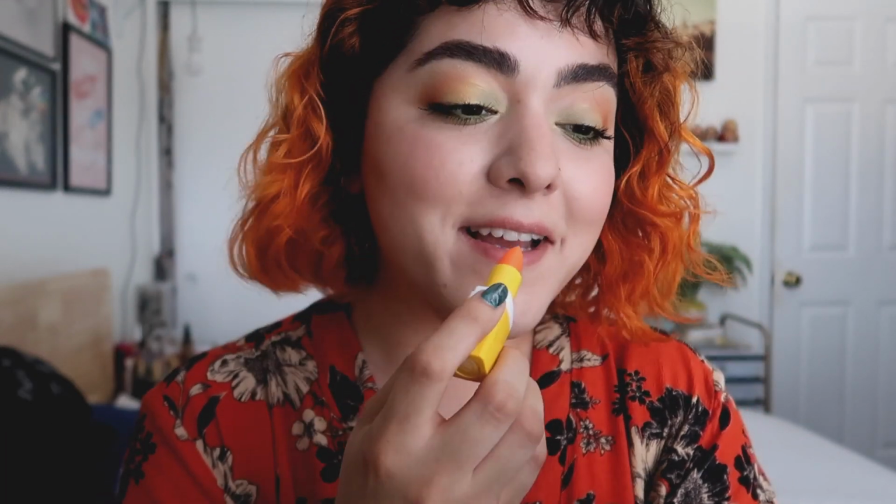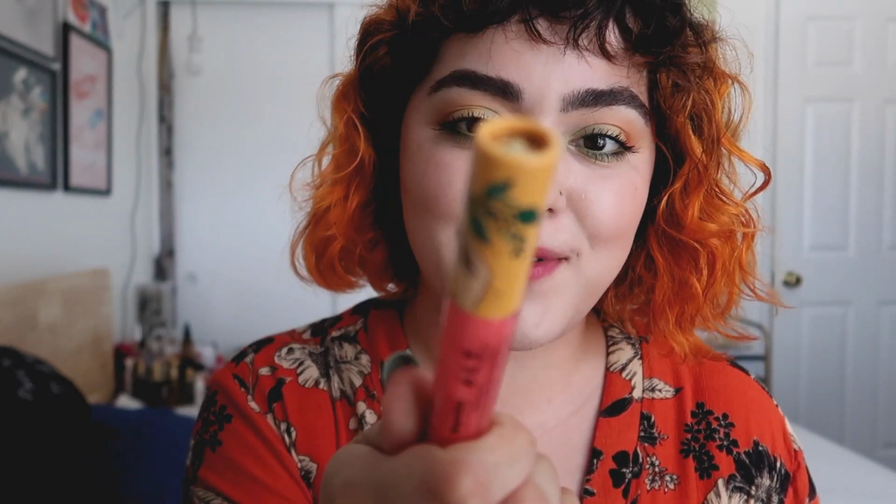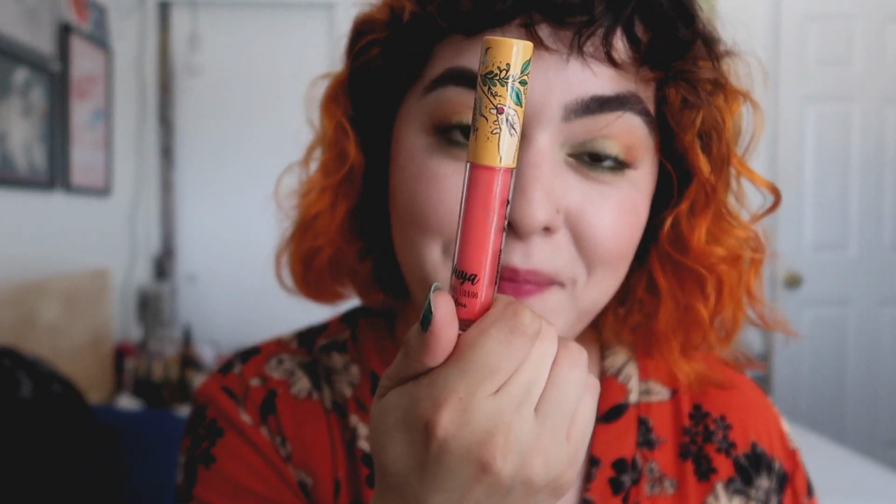And last but not least, I'm going to apply a little bit of this magic lipstick in, I don't even have a mirror here. Oops. In yellow, amarillo. That's very pink. Oh my god. This is good. It's just very pink. And it's kind of clashing with the color scheme that I have, so I'm gonna use the gloss by Yuya.